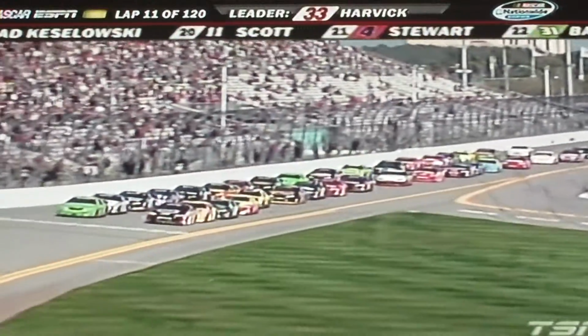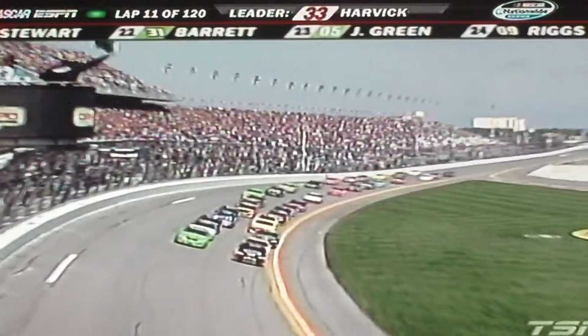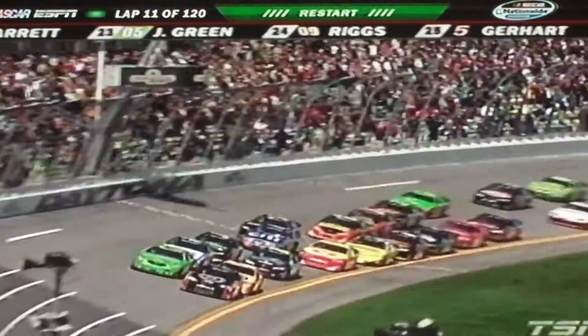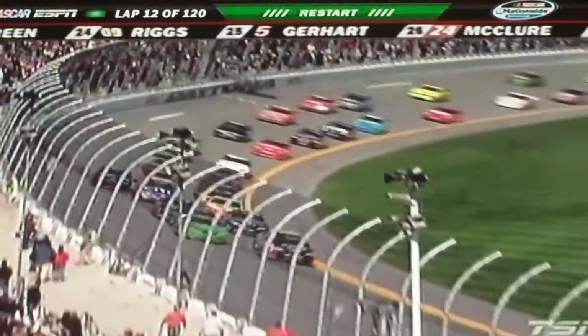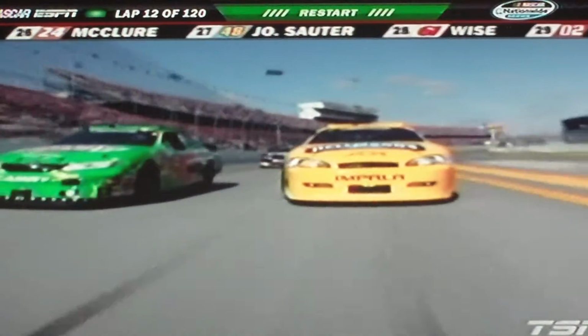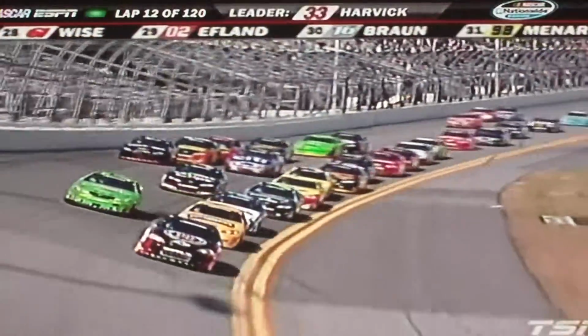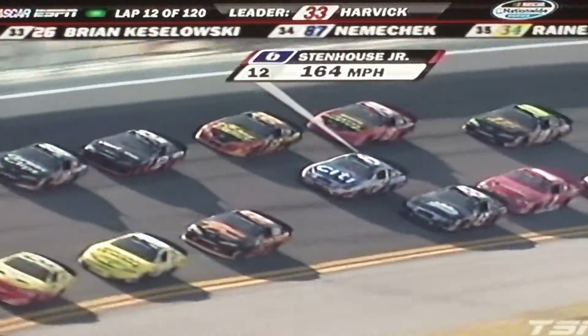International Speedway. And Harvick has taken the low line. Green flag's out, and we're racing again at Daytona. Oh, gonna try 3 wide. Look out, that may not work. In the middle there, that is Ricky Stenhouse Jr. His first appearance here at Daytona.